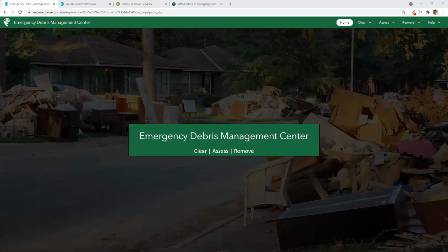But starting off in the initial clearance phase, the first place that I want to start off is even before the incident happens itself. So as an event is about to happen, one of the first things that operations leads need to do is to train their staff who are going to be out in the field to use mobile apps to support their work.